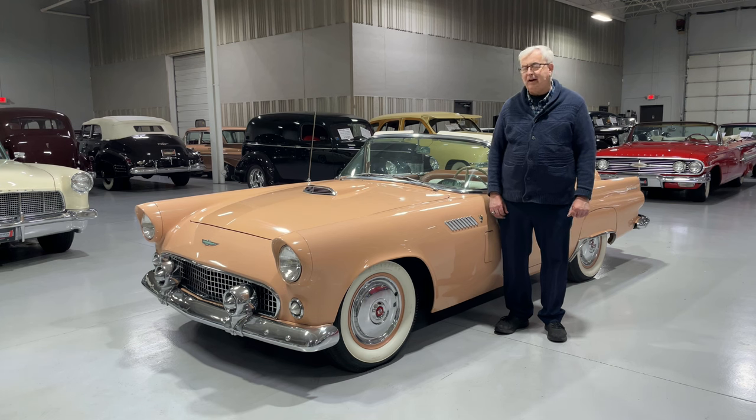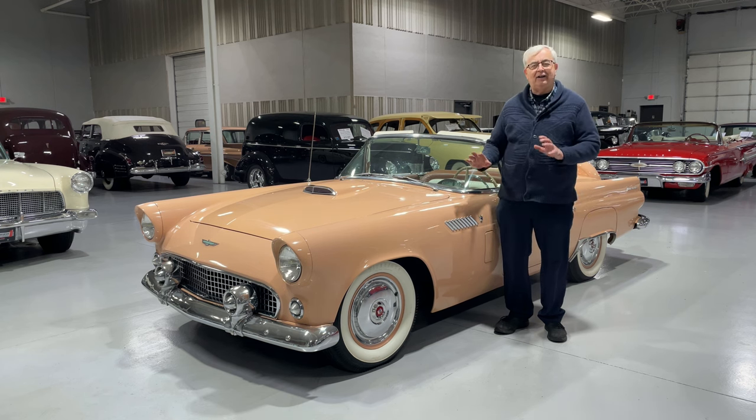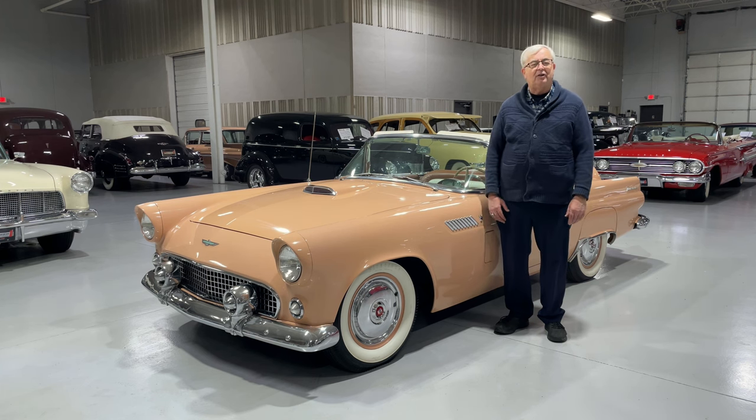Today we're going to talk about a 1956 Ford Thunderbird convertible. Oh man, I'll tell you what, talk about a special car in its day. I mean, it's the second year for the mini birds, the two-seaters, and they made lots and lots of improvements.